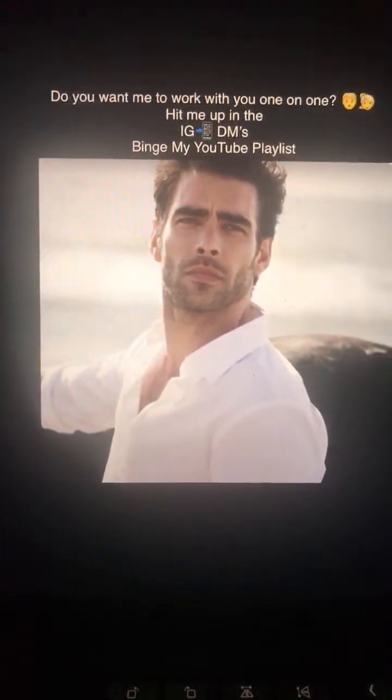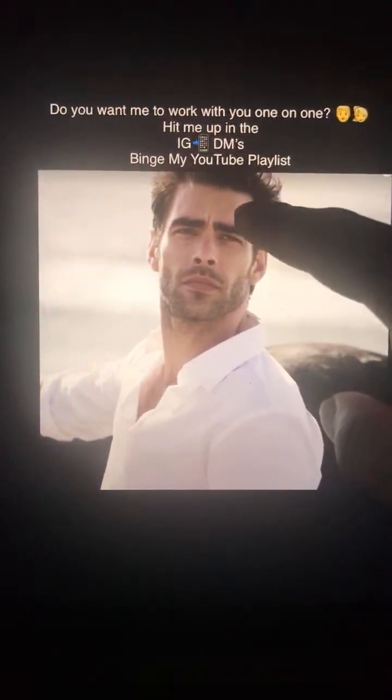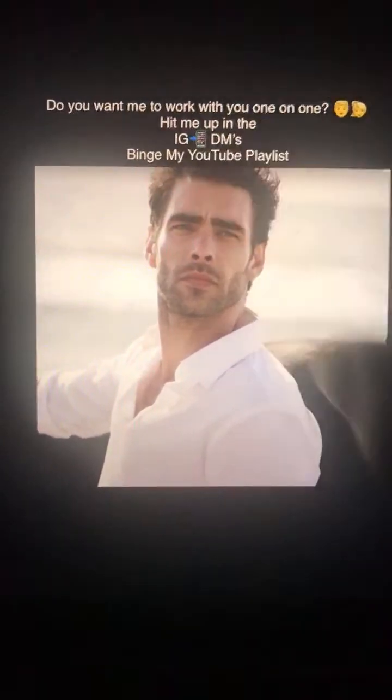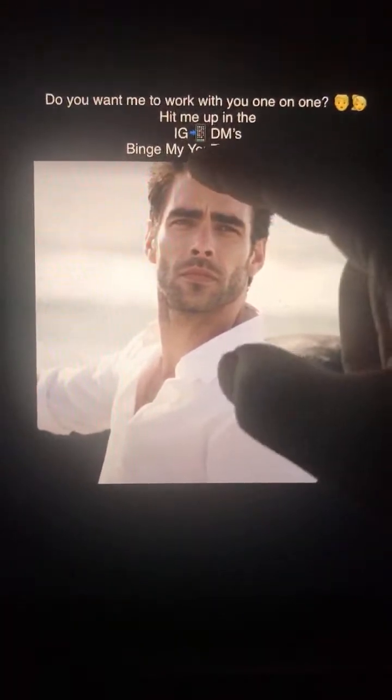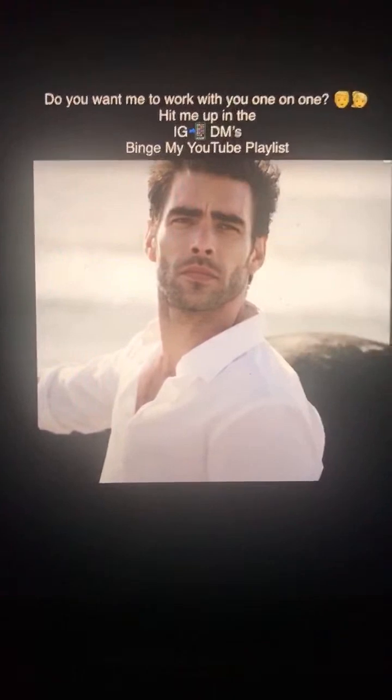With the hairline, we're going to be looking for recession. Is there any kind of recession? Normally you would see recessions at the temples for male pattern baldness. So I don't see any of that. He has a full head of hair, especially at his age. He looks good for his age.